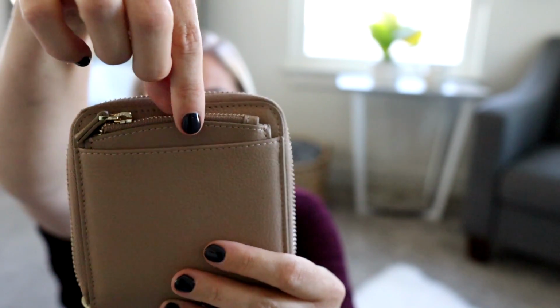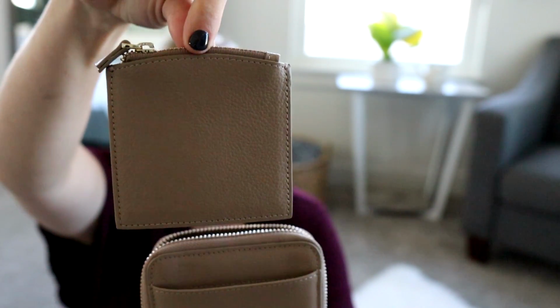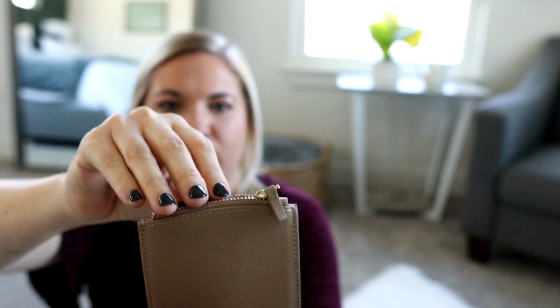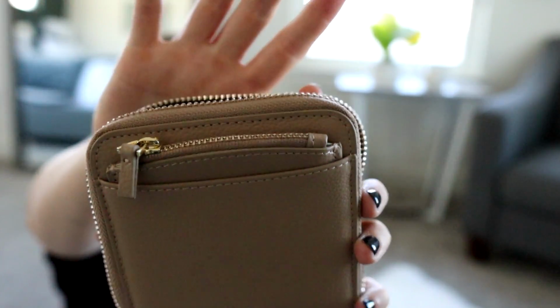You can see there is a slip pocket, and this is interesting. This is a little pouch that actually comes out of that pocket, and you can use this for coins. So it's like a little coin purse inside the wallet, which is so fun. And it just very easily slips back into that pocket.